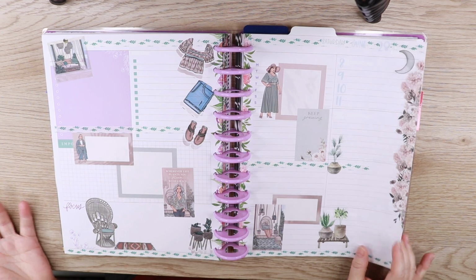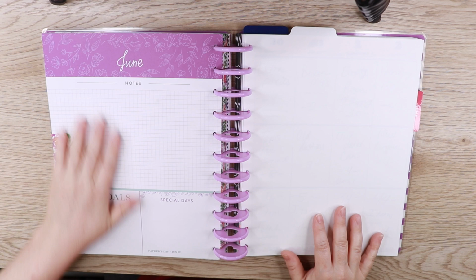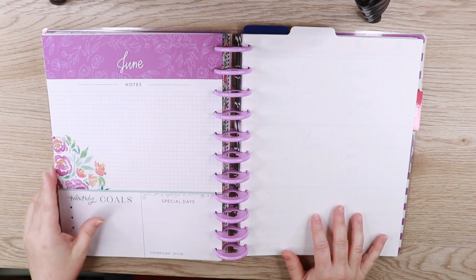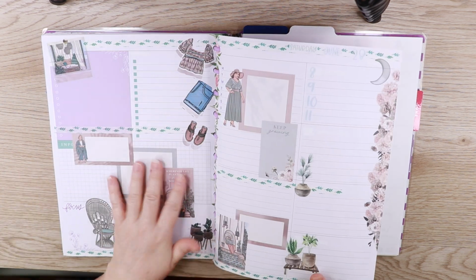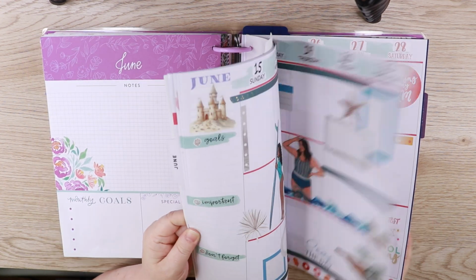And this Saturday, June 28th, is the last day of the month in this planner. And then I have my goals section. I took this page from the front and put it back here, which is something you can do when you're customizing your own planner. So those are all my 2-page dailies.